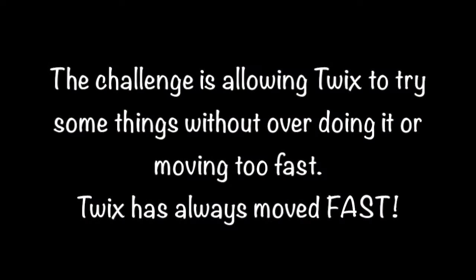The challenge is allowing Twix to try some things without overdoing it or moving too fast. Twix has always moved fast.